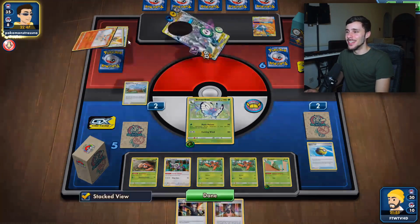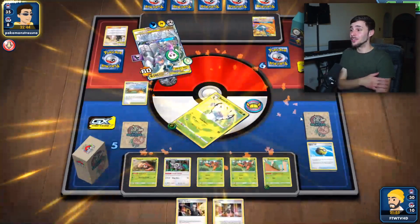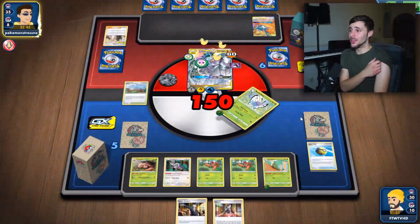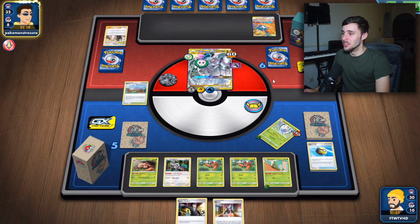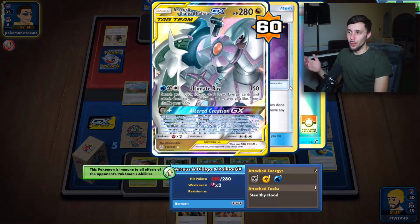So they just played a Caitlyn and Cynthia, and they've hit the heads. They've gone for the ultimate Ray. They haven't even GX'd yet. Okay, so they're just banking on getting things going right now. They don't really have time to mess around for a GX attack. I get that, especially with the whole coin flip thing.